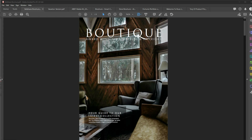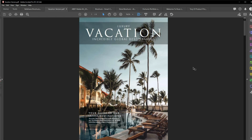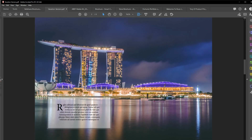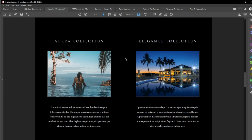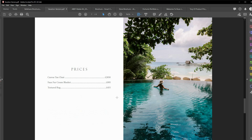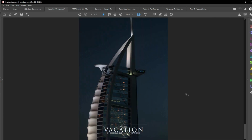So to demonstrate that briefly, I could easily instead make this a brochure about vacations and destinations. That would affect the imagery I choose. You could, of course, also choose different fonts. You could adjust the layout slightly. So try to learn these techniques as we work through the class in such a way that you're able to adapt and apply these to whichever style and business you choose to work on.